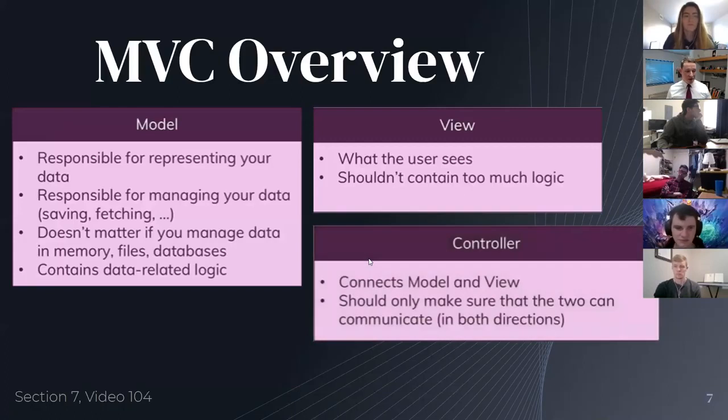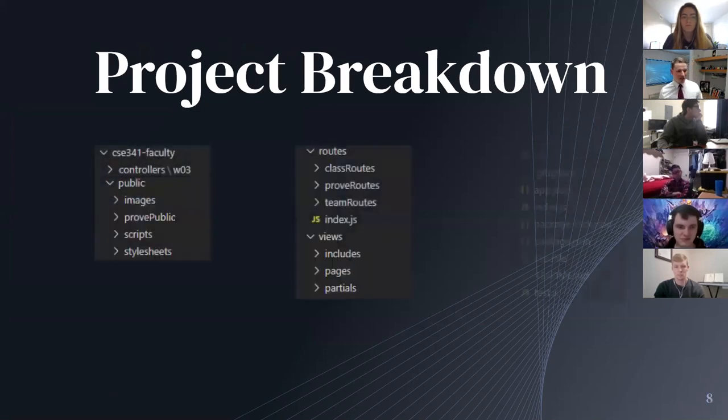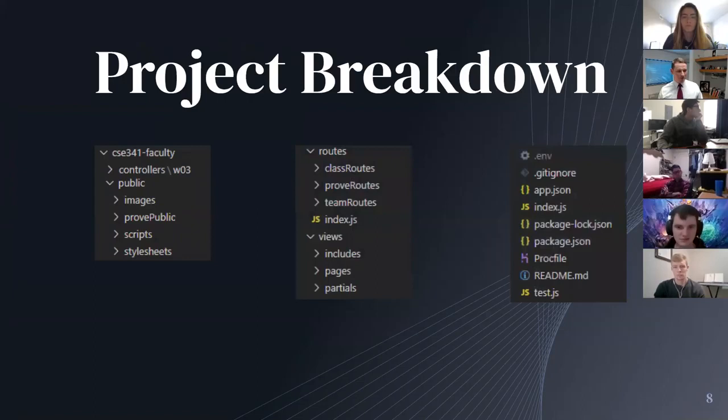And then the controller connects the model and view and should only make sure that the two can communicate in both directions. All right, project breakdown. We kind of already looked at this. So any questions on anything that we've talked about?